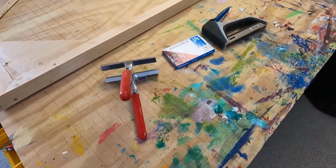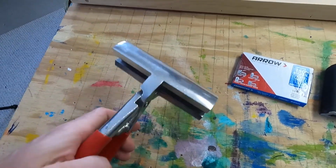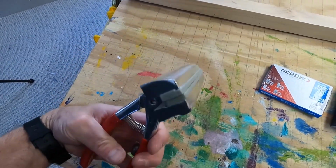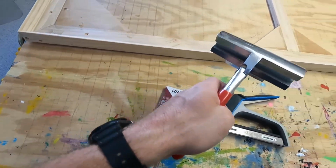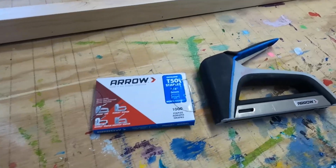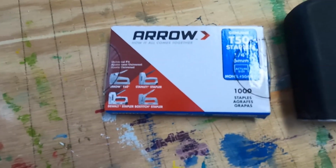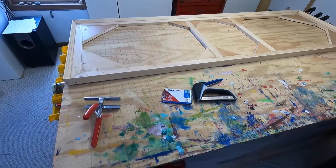Here are some tools we're going to be using. This tool, you'll see me use it a little bit later, but basically this grabs onto the canvas material as you're pulling it to stretch across the stretcher board. Next we have our stapler, and I'm going to be using 1/4-inch staples. So here we go, let's get started.